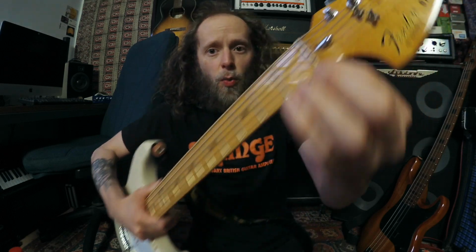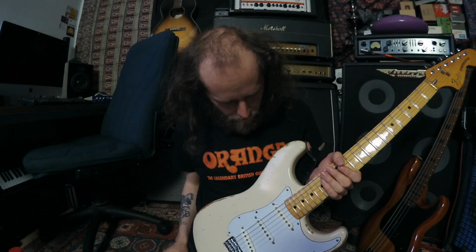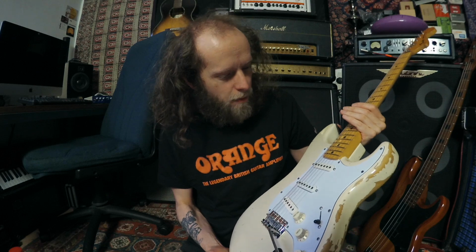It's got a brass nut, which I do want to change at some point. I'm not the biggest brass nut fan, but it's got the original trem and everything. You know, three bolt neck. Doesn't move at all. The neck pocket on this guitar is actually really good. A lot of 70s Fenders neck pockets are questionable, but not on this one. This one's great. And then, like I say, this one is a keeper for that.